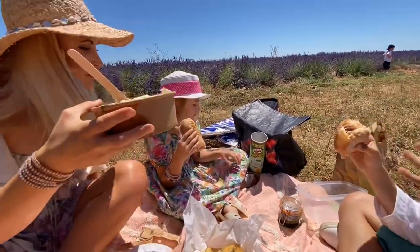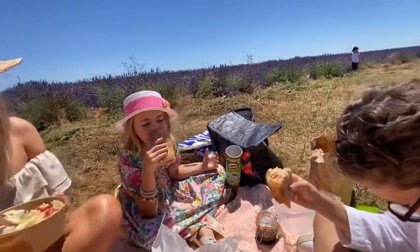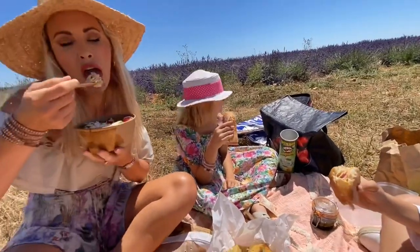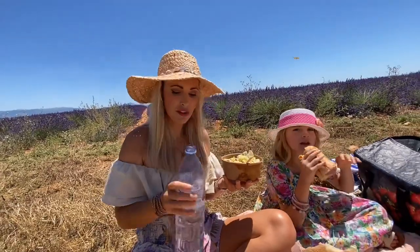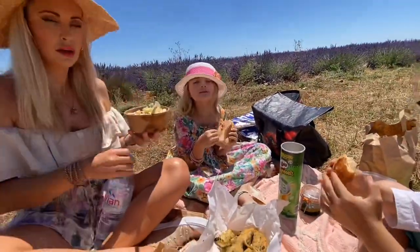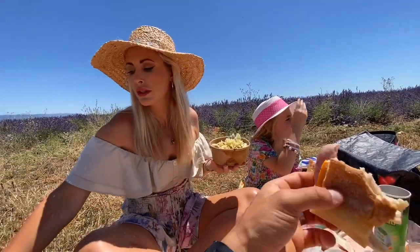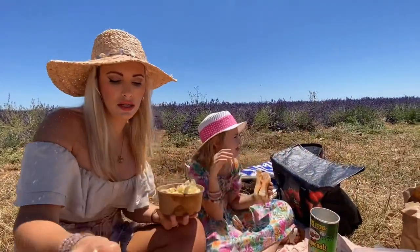Put your glasses up. It's a bit warm, isn't it? Well, it's just 33 degrees. Are you hot there, love? It's very hot, isn't it? I don't think we're quite picnic ready yet, are we? We don't have a big parasol or anything. We still need to get the proper picnic basket. Oh, boy.